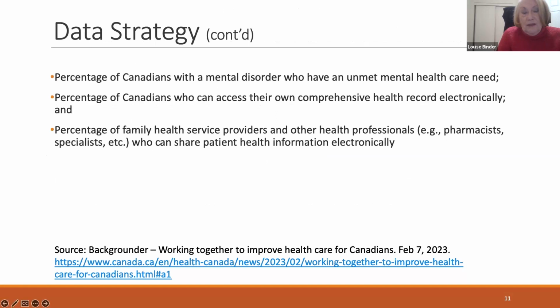The number of people with mental disorders who have an unmet mental health need, the percentage of Canadians who access their own comprehensive health record electronically, and finally, the percentage of family health services and other health professionals who can share patient health information electronically.